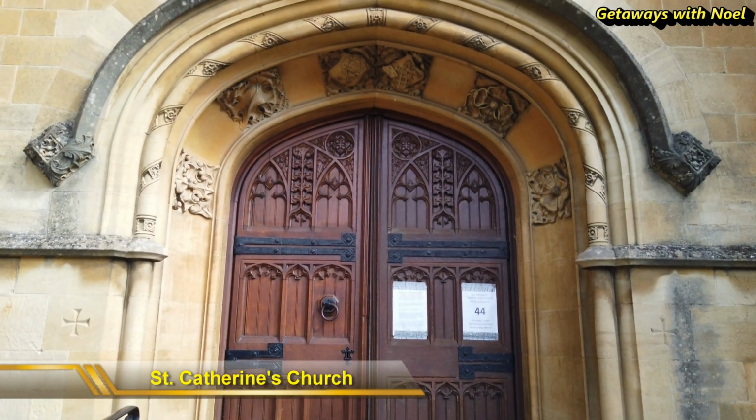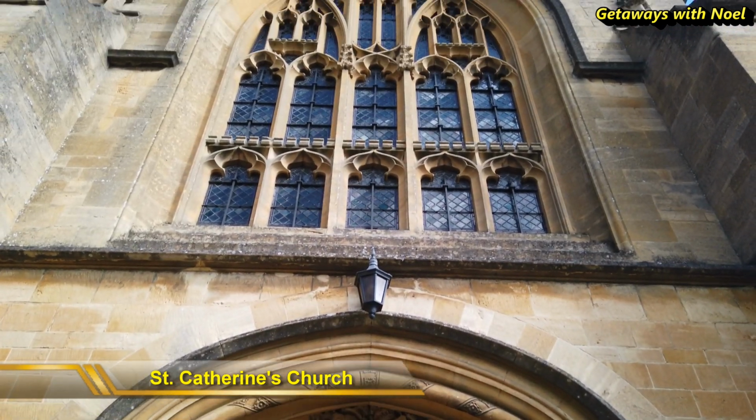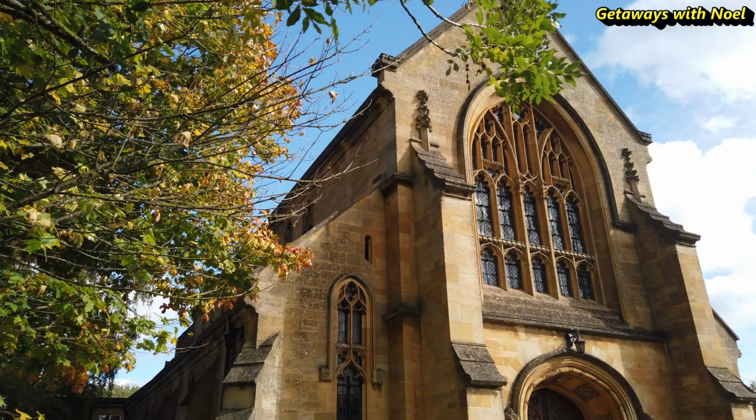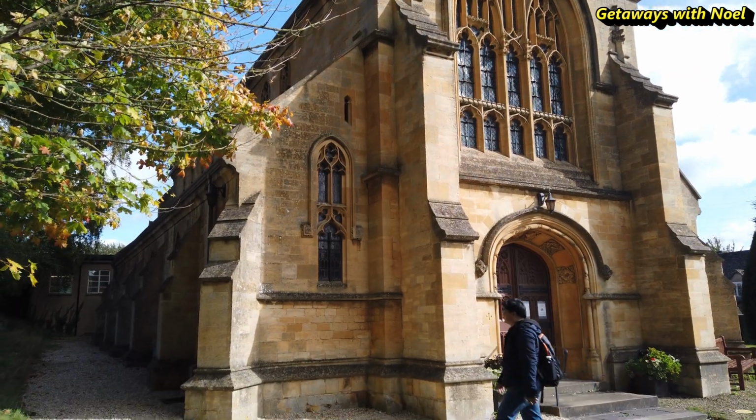This is St. Catherine's Catholic Church, built in local stone and in perpendicular style, designed by architect William Long of Malvern. The church has been offering services since it was opened in September 1891.